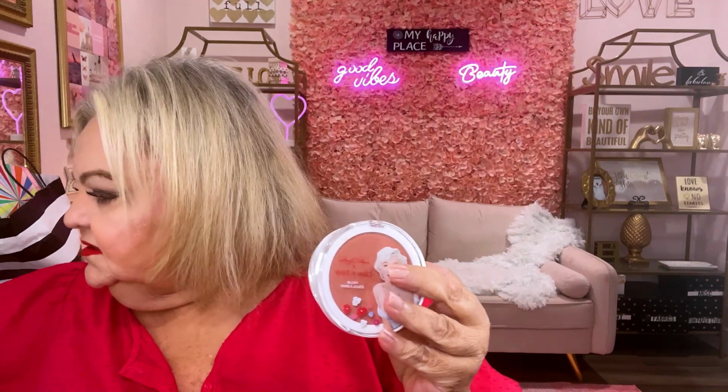Tell me what you think in the comments. All right, so I did use pretty much most of the products here. They have these cute powder puffs with all the highlighters and the blush. But I did use the blush and highlighter, the Wet n Wild. Okay, I used the foundation. I used my own bronzer, but I used the Wet n Wild blush and highlighter.